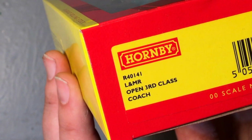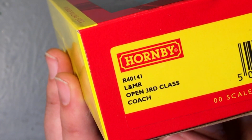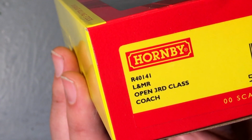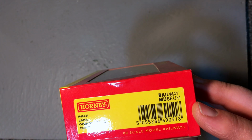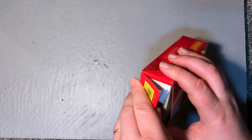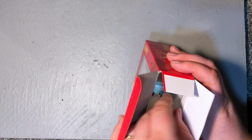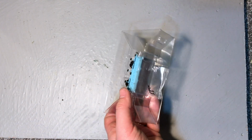If we look here at the end, we've got a catalogue number of R40141, L&MR, that's Liverpool and Manchester Railway, open third class coach, and this has been done in conjunction, it seems, with the Railway Museum. Certainly it is a model of a preserved artefact in the National Collection. It's a pretty standard size wagon type box, so we're just going to slide this out from the packaging.